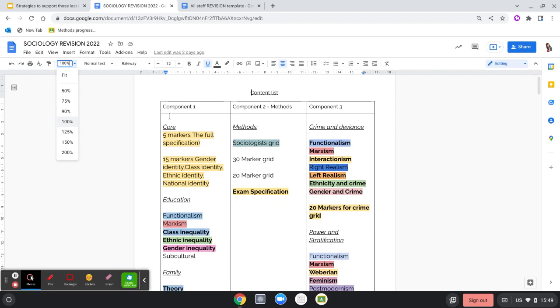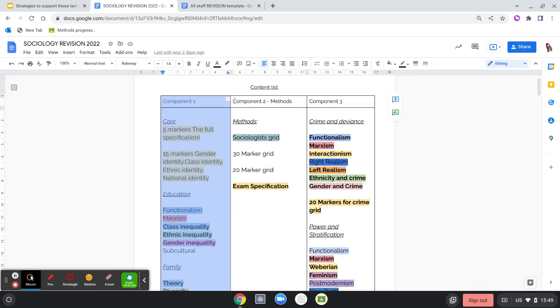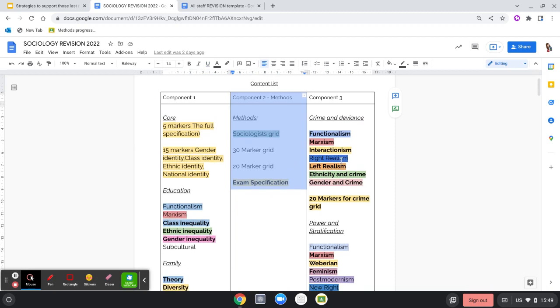So I give them a content list of everything that they need for the component 1 exam in sociology here, for the component 2 and the component 3. It's all color coordinated because I give them a color coded pack and grid, and anything in bold is a very big grid with a lot of content in it that they need to be aware of. So I give them a content list, and they've got a list of absolutely everything they need to know prior to their exams. That's the first thing.